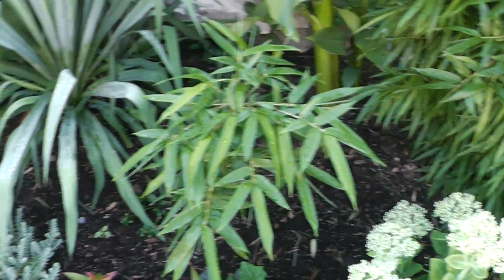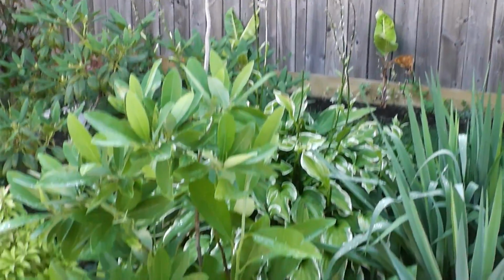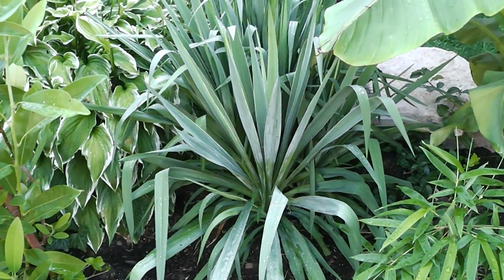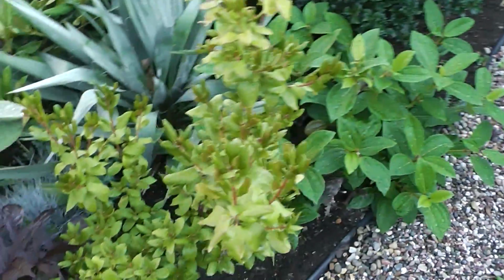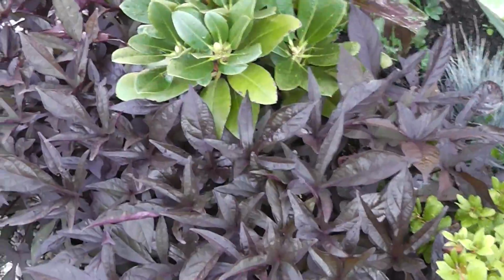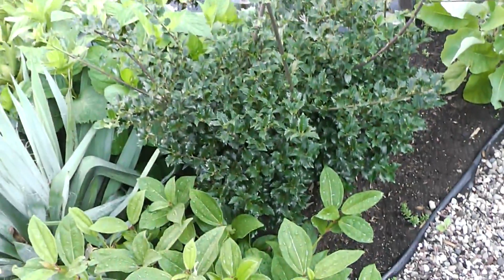Some more bamboo. This is the Moonglow Magnolia. It's putting out some good growth this year. And Yucca, Adam's Needle. Small leaf rhododendrons. Big leaf rhododendron, which is covered with some annuals. Viburnum davidii, doing well as it always does for me here.